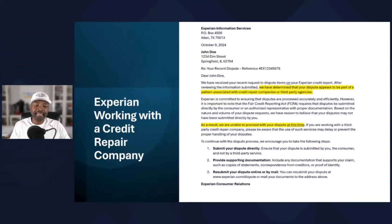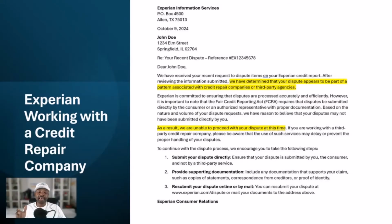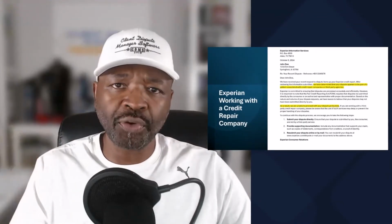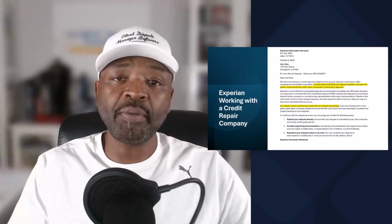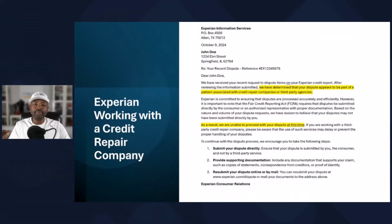You want to remind Experian about the law. You want to remind them about what the Fair Credit Reporting Act states when it comes to consumers disputing inaccurate information on the credit report. You also want to send them double proof again, right? A copy of the ID. If you have a passport, send a copy of the passport. If you have a utility bill plus a copy of your lease, that's double proof.